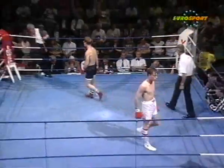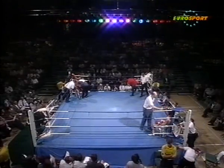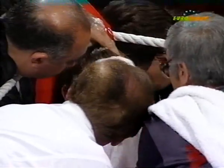So, good round there. But once again, I still think that Silkstone's got more balanced work, I would say, over the course, has just nicked the round. Peter Buckley still very much in this one, and always will be, I think.